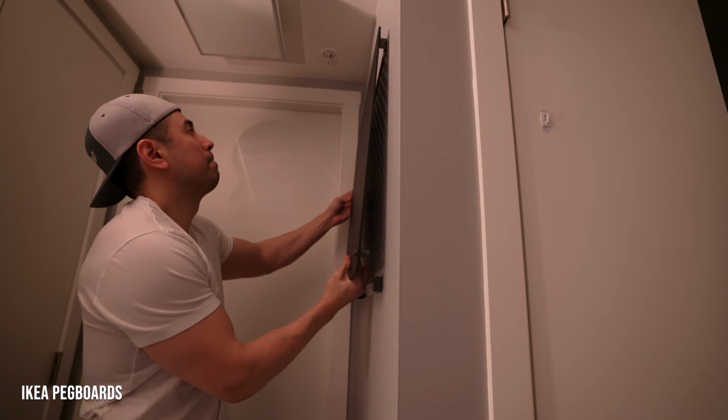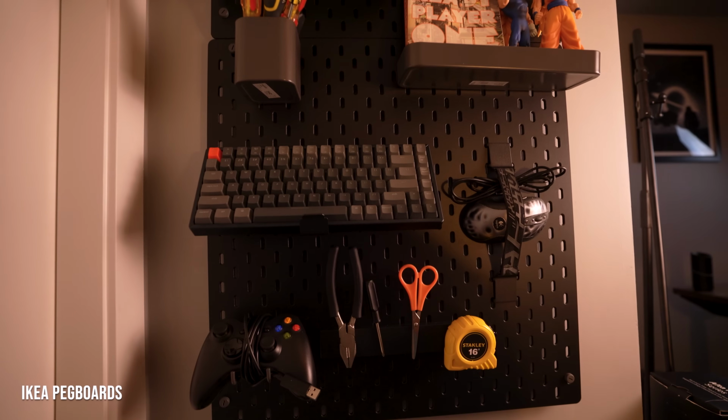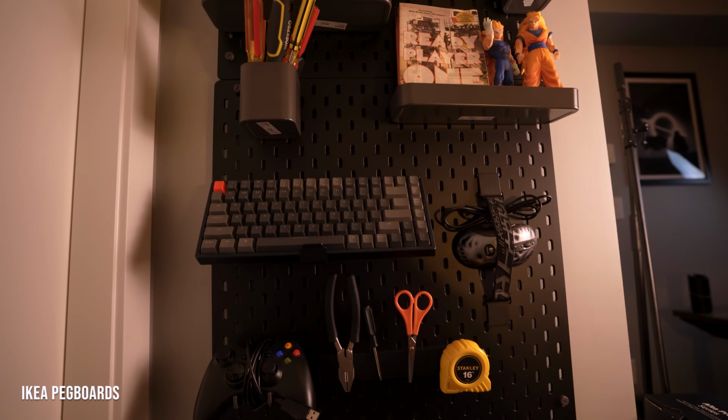To tie everything together, I've added a few small things here and there to make this space feel complete. On the side wall are a few pegboards from IKEA. It makes for both a small storage space and an aesthetic display of things that make me happy.